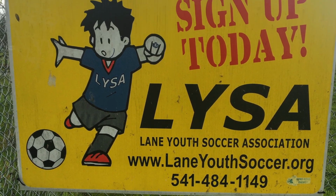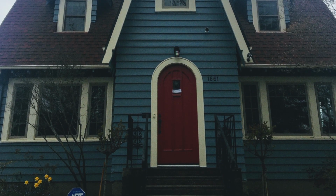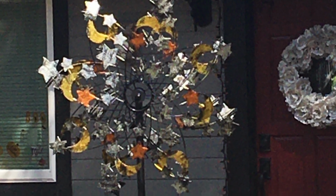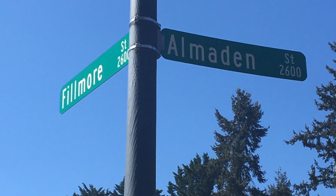You can tell it's spring when it's time to sign up for the Lane Youth Soccer Association. I love this house in my neighborhood. It's so fun to see the decorations, and the spring blossoms, as you can see, are just gorgeous.